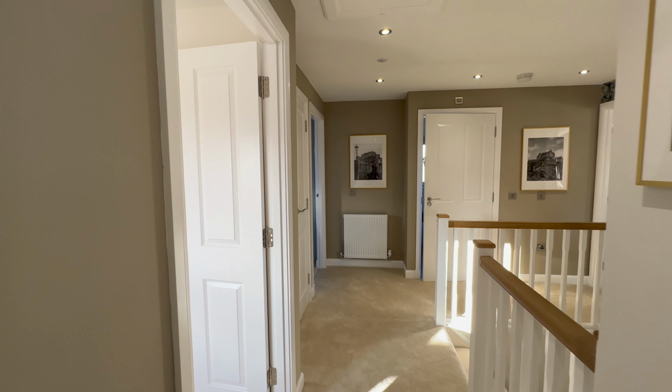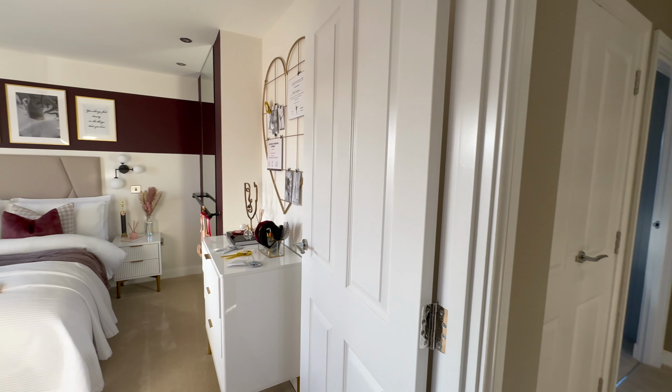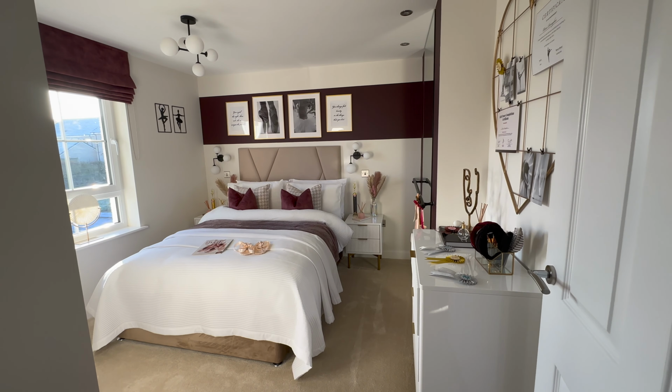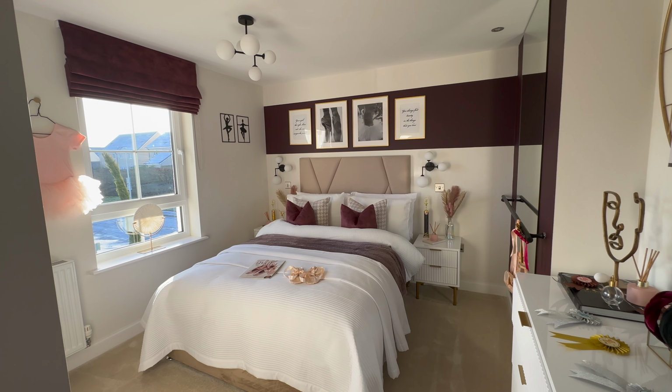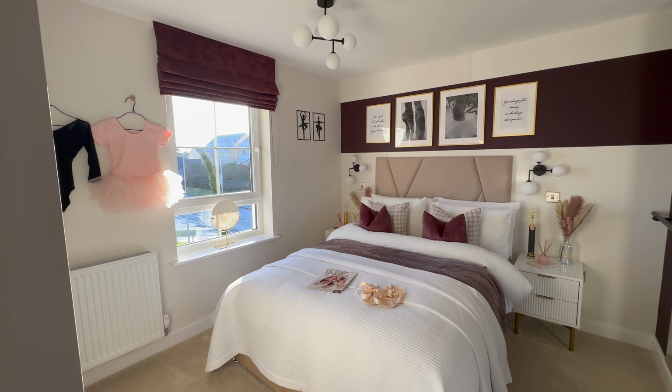So if we head out of bedroom number one and head into bedroom number two, which is on the left here, again, very decent sized bedroom, and you can use this as a kid's bedroom or teenager's bedroom or even a guest bedroom, and decent sized window letting in a lot of light.